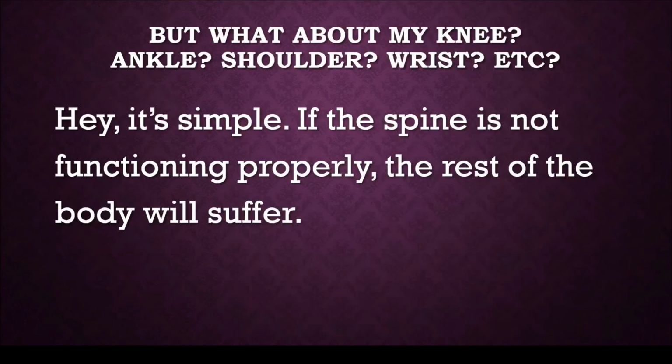Knee, shoulder, all right? Central structure is working correctly. Ankles, shoulders, wrists, it's all going to start working better. It's a simple idea. We're bringing this to a very simple place, very calm place. If the spine is not functioning properly, the rest of the body will suffer. Okay.